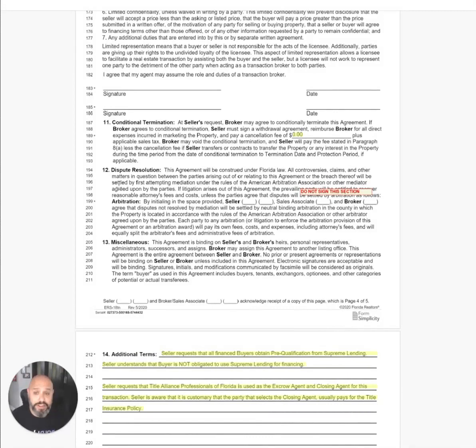Paragraph 12, this is line 194, the dispute resolution. If there's a dispute on anything that happens with the seller, the answer should be written into this contract.